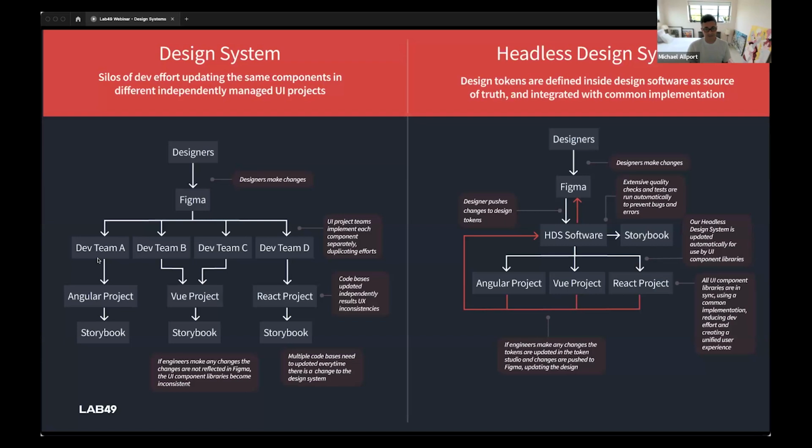Now, the version on the right here is a headless design system, and it introduces headless design system software. We use a piece of software called Token Studio, which is a plugin to Figma. But basically, Figma breaks down all of its style attributes into tokens, which are read by the HDS software. And then all of the different code libraries also feed their style attributes from the same software. So it's the tool that sits in the middle and can be pushed to and pulled from, and provides all of the style attributes.